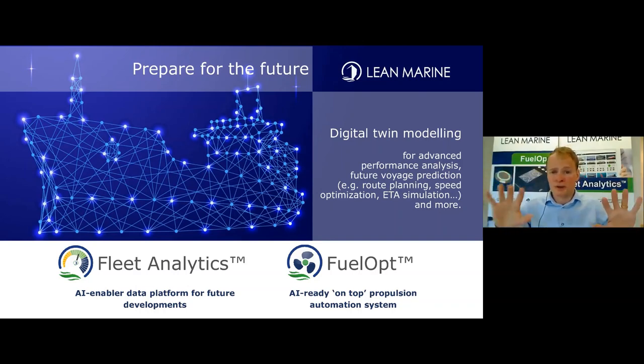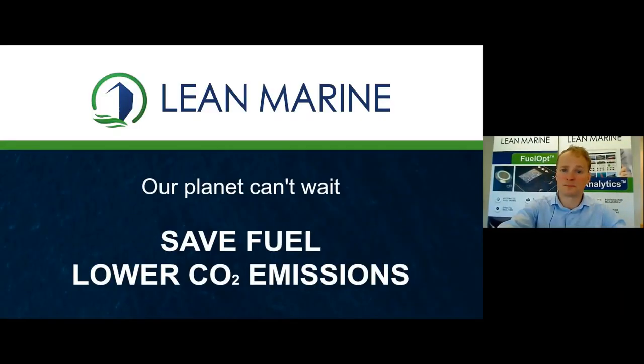Looking at what we do with FuelOpt and Fleet Analytics, we are sort of setting the scene to be able to put an AI system on top of that. We are working with different AI system and machine learning companies to help them with the data and see how we can integrate our services. So that's something we're working on when it comes to voyage prediction, voyage planning, route optimization, and ETA simulation.